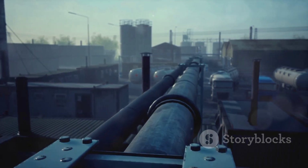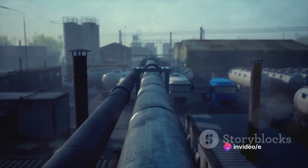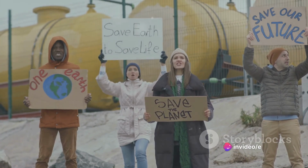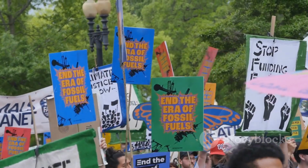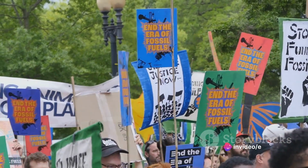In terms of cost, fossil fuels have long held the advantage, particularly in regions rich in these resources. But the story changes when we consider the environmental impact. Burning fossil fuels emits greenhouse gases, contributing significantly to global warming. So, while fossil fuels may be efficient and cost-effective, they carry a high environmental cost.